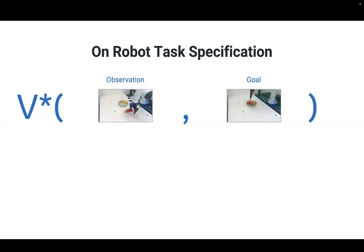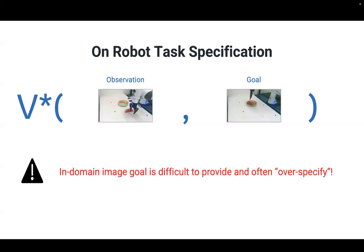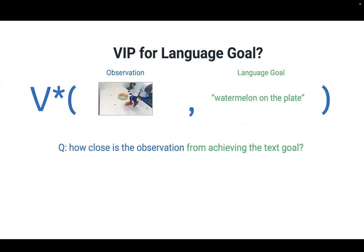So to the final portions of the talk, let's take a step back and think about robot task specification for a second. So far, the universal value function from VIP that I presented takes an image goal observation. But this observation also needs to be in the same scene as the robot task. So this is perhaps not the most intuitive thing to provide, and often it over-specifies what the task actually is. Like here, we just care about perhaps putting a watermelon on the plate. But if you look at the goal image, it's not clear whether the task was just to put the watermelon on the plate or put it exactly in that position on the plate, right? And so sometimes the robot will learn not so great behavior because it's optimizing for the wrong objective.